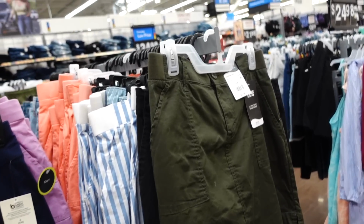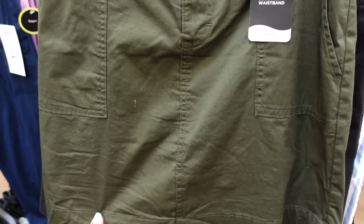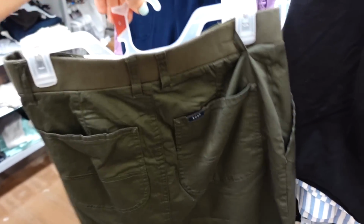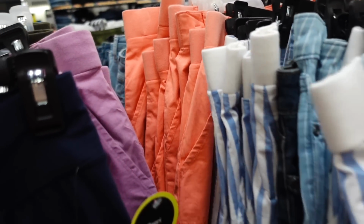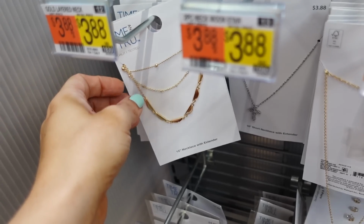And I'm going to pair it with the Lee Skirt. So this one has the elastic around the sides, also has a button with the zip, pork chop style pockets. It does have the built-in bike shorts with the mesh. And then 2 pockets on the back. It comes in the olive. There's also purple, the blue and white stripe. There's solid black, coral. And then they also have denim options and that true khaki. And they're $22.98.